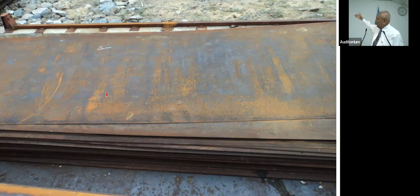So if you look at this plate, the blue rust is about 60%. The brown rust is about 40%. So by looking at it, it is 100%. There is no steel in the world which is 0% or 40% or 60%, it is all 100%.